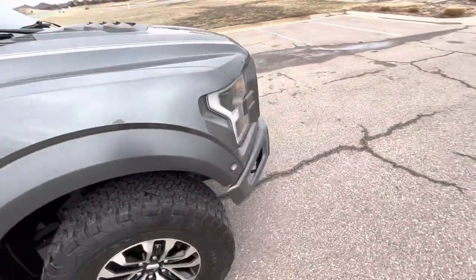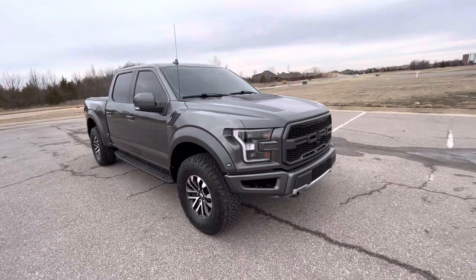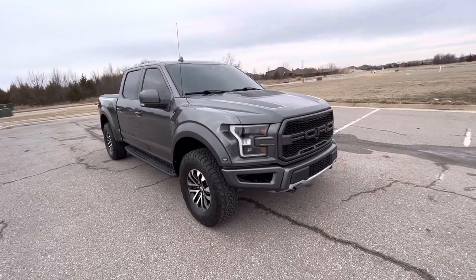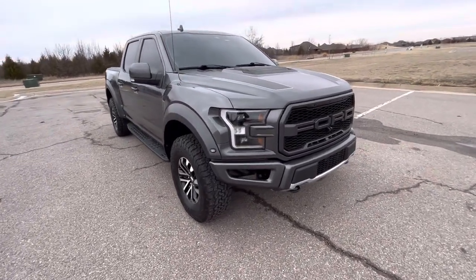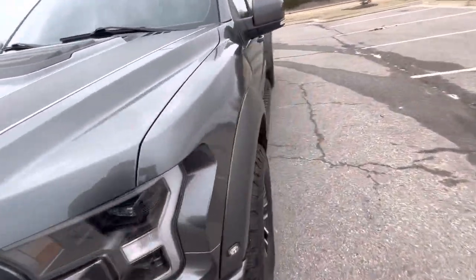Hopefully I've done that. I do believe this is a pretty clean F-150 Raptor. Yes, it does have some cosmetic flaws. It's not perfect, but overall, the price of the truck versus how it's optioned and what you get makes those flaws pretty easy to look over.